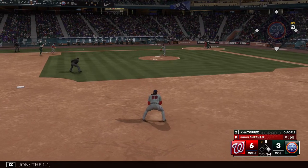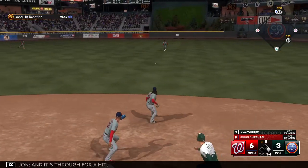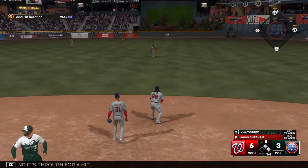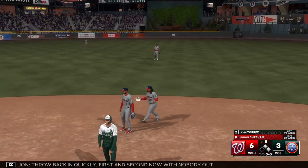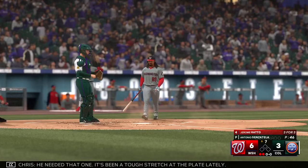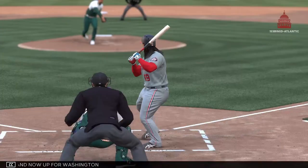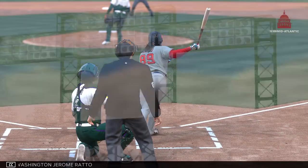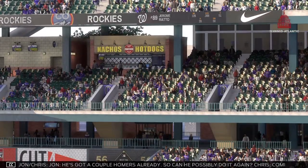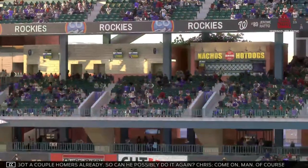The 1-1. On the ground. And it's through for a hit. Throw back in quickly. First and second now with nobody out. He needed that one. It's been a tough one. And now up for Washington, Jerome Ratto. He's got a couple homers already, so can he possibly do it again? Come on, man. Of course he can. Those two he hit were legit, and he looks pretty locked in right now at the dish.